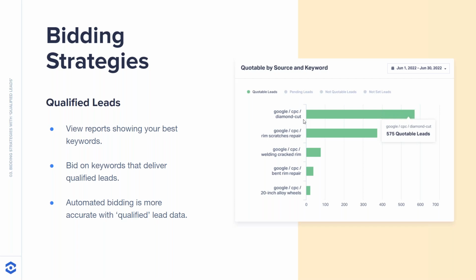I'm not an expert, and this specific example is fictional, but I've seen this on many client accounts, and it works great. It works very much like this. So I'm not saying go and bid on diamond cut wheel repair. But in this case, you'll know, okay, 575 quotable leads for diamond cut. You can increase your spend, or, they are bringing me qualified leads, so it's worthwhile spending on that term.